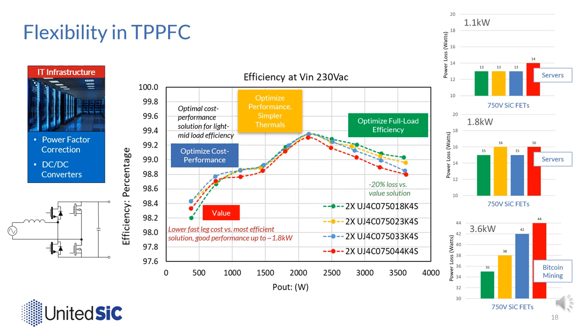To illustrate the performance and flexibility of the new expanded 750 volt portfolio, we've applied the G4 FETs to a totem pole PFC. The input voltage is 230 volts AC and the output is 390 volts, switching at 65 kHz. We've tested the PFC with the 18, 23, 33, and 44 milliohm FETs in each of the fast leg switch positions. One can see a peak efficiency of over 99.3%. But it's also clear that the best component choice for the PFC may be selected based on several factors.